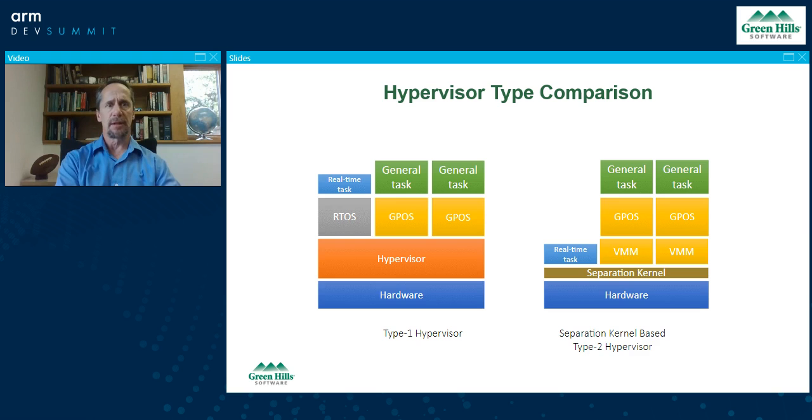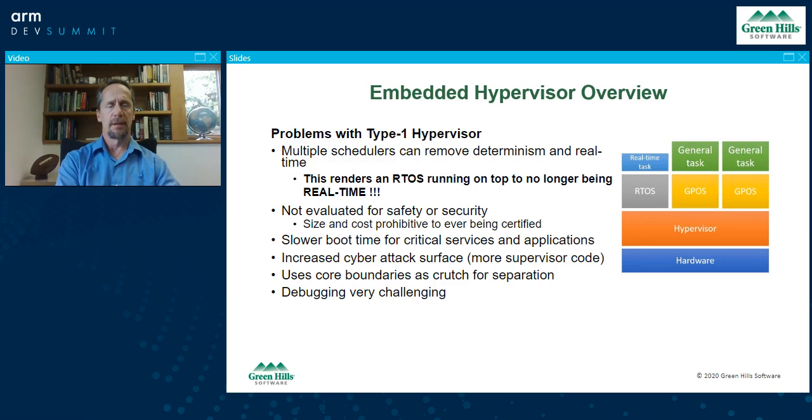So let's take a look at Type 1 versus Type 2 hypervisors. Type 1 hypervisors have multiple schedulers within them, which remove determinism and real-time response for safety-critical systems. This loss of real-time response renders the RTOS to potentially no longer being real-time.